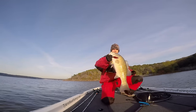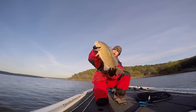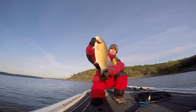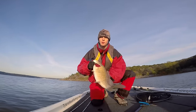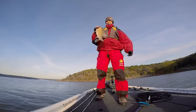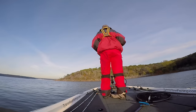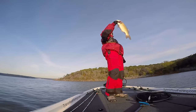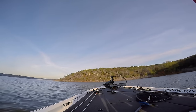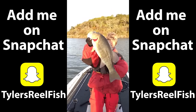Y'all, this is probably the biggest smallmouth I'm going to catch until I fish the Elite Series. Holy bazooka, dude. I've never seen such a beautiful smallmouth in my life. There's your kicker. Yes! Woo! That is a pretty fish. You may not be 5, but that's a 4.5-pound smallmouth.